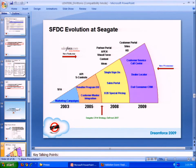And then back in 2007, the business side decided we need to really define a strategy. What does CRM mean to Seagate, and what platform are we going to use to support that strategy? During that time, we made a decision to go with Salesforce. So you asked, why did we go with Salesforce? Well, at the time, our vision was, like most people's vision of CRM, having a single destination where an internal sales rep can get everything about that customer, and for our customers to have greater visibility into the transaction and business processes that are happening within Seagate.